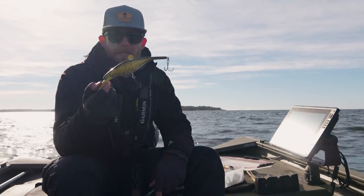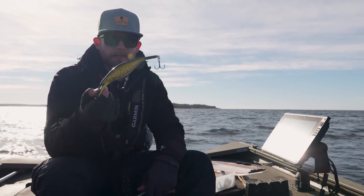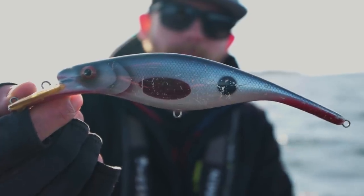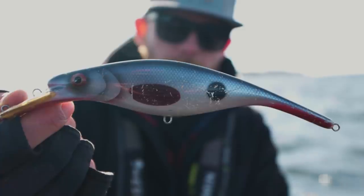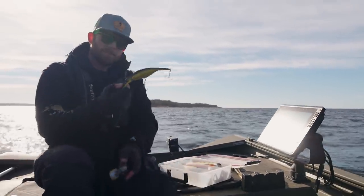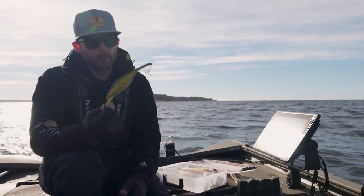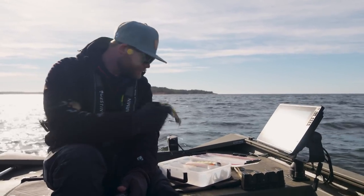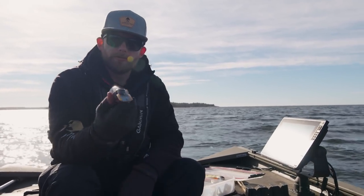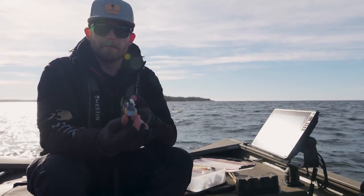So normally the Platypus, I like trolling it in the springtime around 1.2 to 1.4 knots. I know they have a great movement then and you cover a lot of water. And they can be trolled down to about 1 knot, 0.9 knots. But if you want to go really slow with the Platypus, then you should just widen the beak.